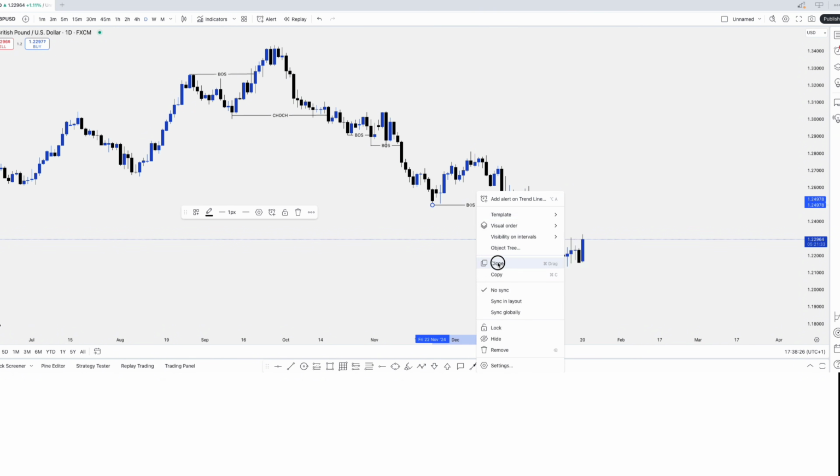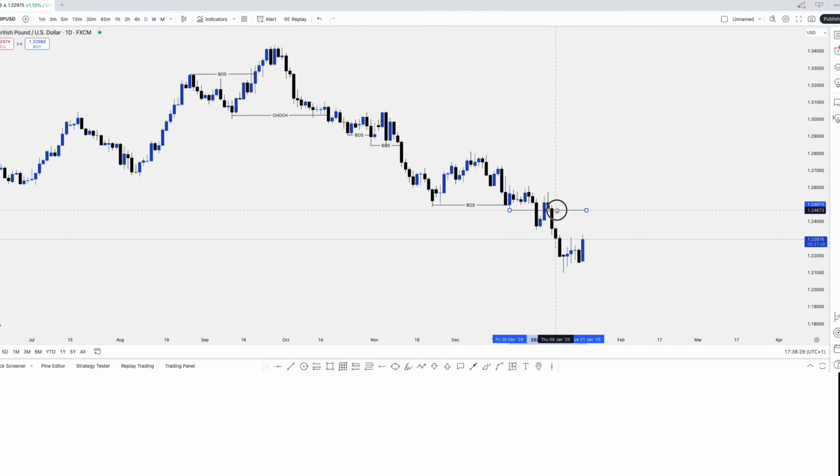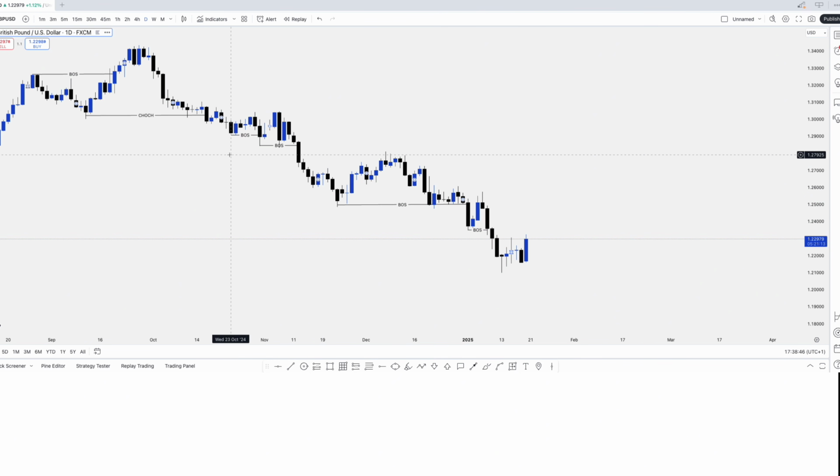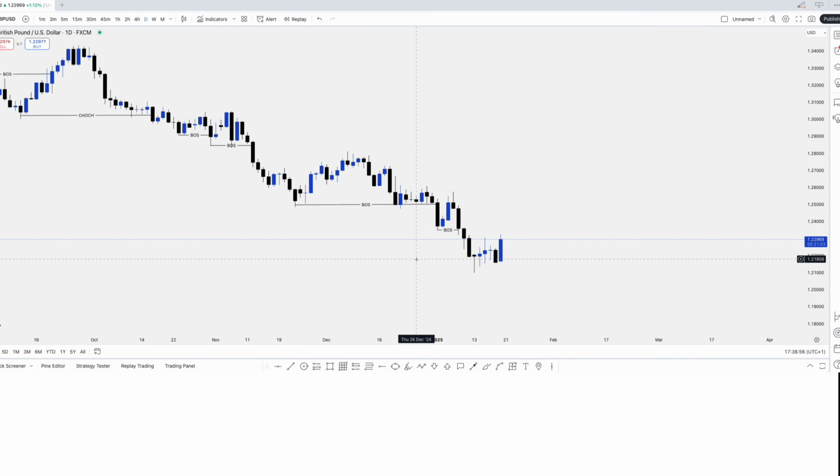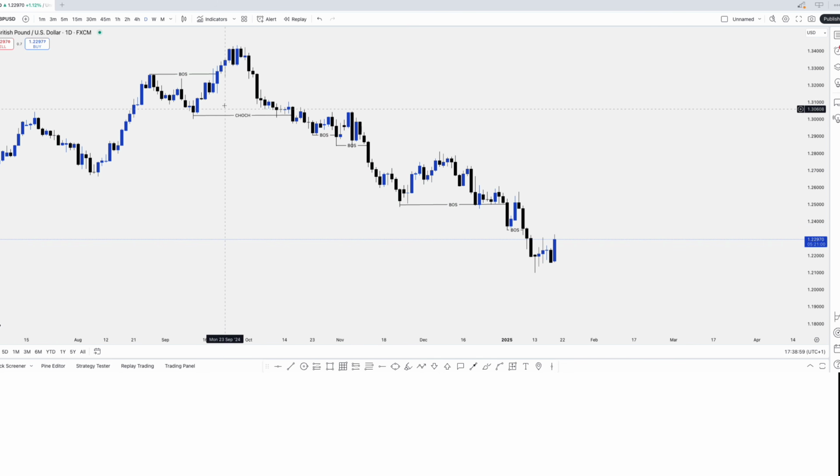So let me clone this to make it fast. Now this is also a break of structure here. This is also a break of structure. Let me extend this one well, then this is a break of structure here. So you can see the price is creating new lows, lower lows, higher low, lower lows, just like that. This has shown that the market is bearish.